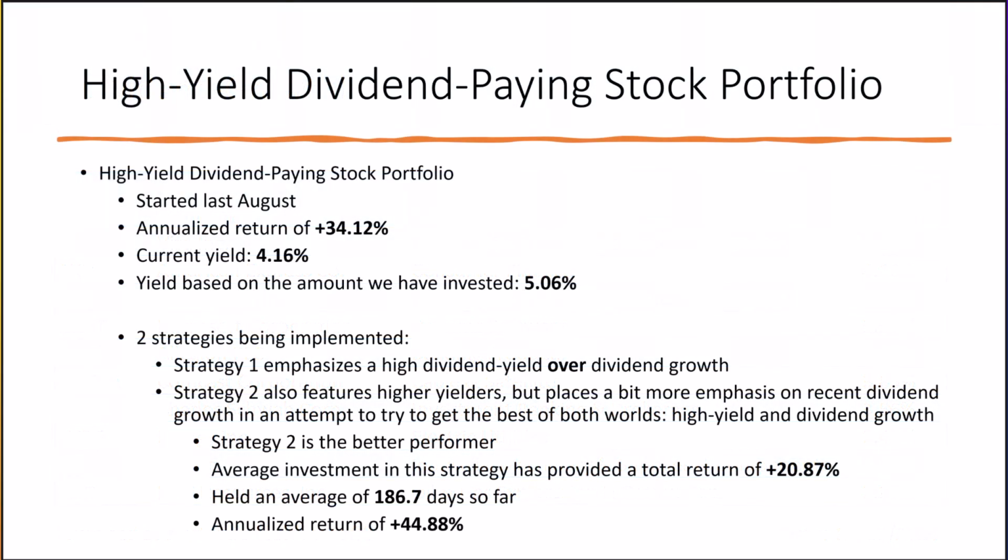Now let's talk about our high-yield dividend-paying stock portfolio. I've had several older students who are closer to retirement take my classes. They are more interested in stocks with higher dividend yields, and they've asked to start a portfolio using a strategy featuring stocks with higher yields than the stocks in their dividend growth portfolio. So in August of 2023, we started investing $12.50 each week into stocks with higher dividend payouts.